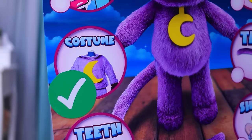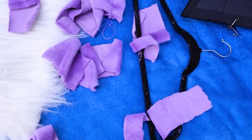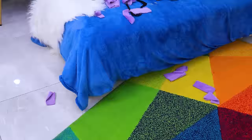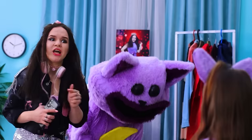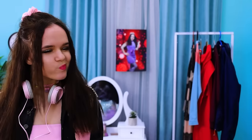Then we can cross out the next point! We're doing great! Ugh, look how much trash is left! I think she won't be happy about it! Oh no, she's coming back! What? Where's my dress? Please forgive me! This is my prom dress! Don't do this! What are you talking about?